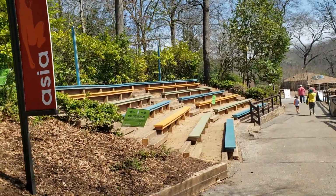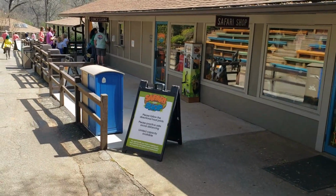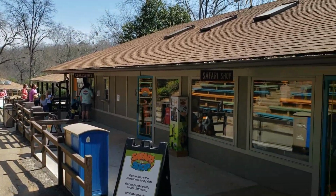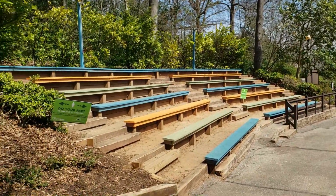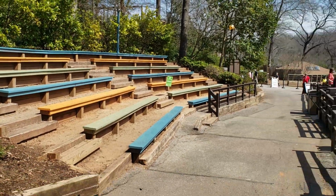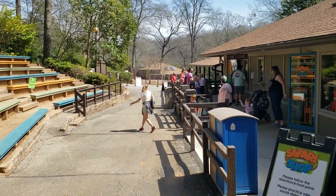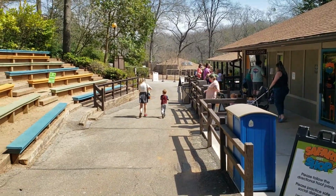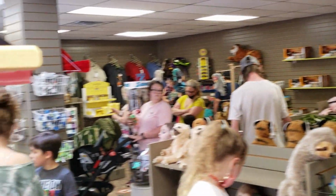This is interesting. It's like a seating area here. It looks like an amphitheater style for what you'd expect to be a show area, but it's like a concessions and a gift shop. Maybe that's just for people to be able to sit in general, which is fine. But usually when you see these, I wonder if they ever do any things down here. That would really clog things up if they did an animal encounter type thing. But hey, let's check out the gift shop, see what we got. Well, a lot of people, that's for sure.